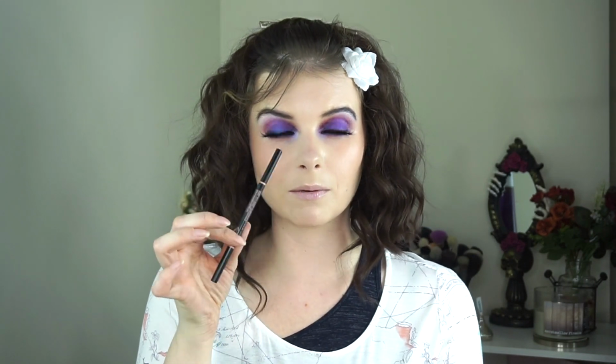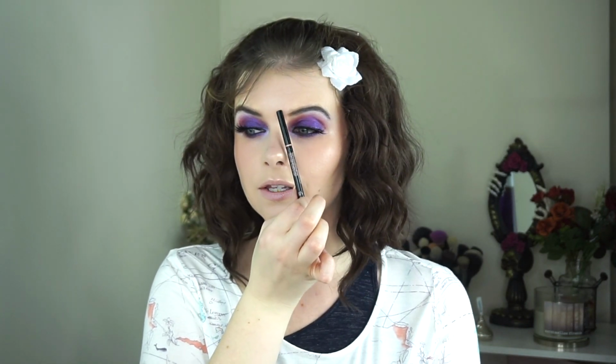So I also have my Brow Wiz from Anastasia. This is in the shade Taupe, so it was from when I had my hair quite lighter, and I will just draw a little bit more on the inner portion of my brow just to help use it up a little bit more. I'll keep going with the brushes just to get them out of the way.